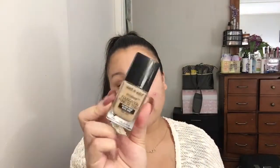And I do not have a BB cream or a foundation from e.l.f., so I'm still going to go in with something affordable. I'm just going to use the Wet n Wild Photo Focus Foundation.